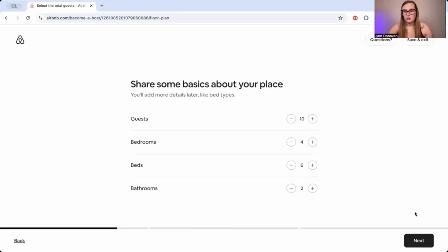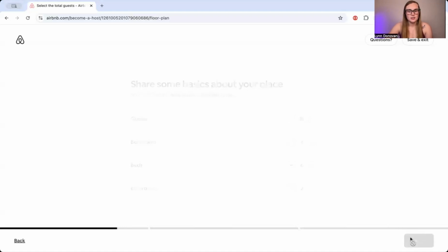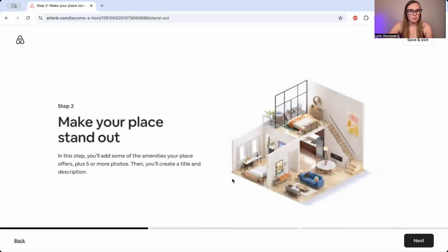If it can be listed or rented, then list it. The worst that can happen is that you don't get bookings. So that's kind of what this screen is. And then as you hit next, it's going to load: Make your place stand out.